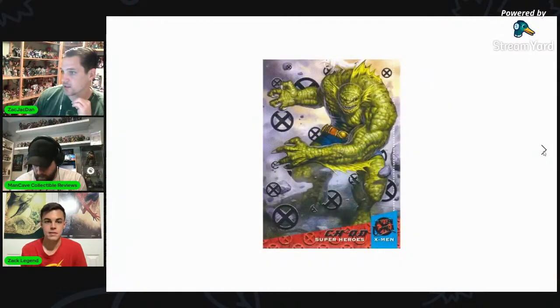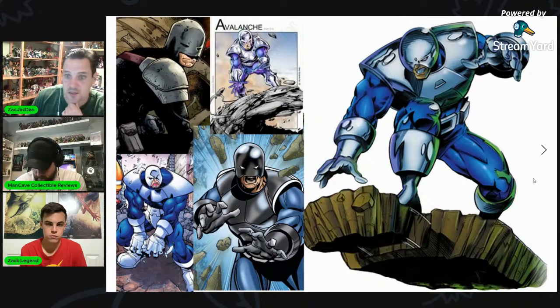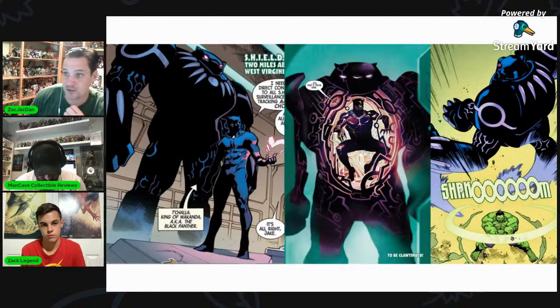So I don't think that this has to be a Build-A-Figure. But sometimes Avalanche has got some pretty good size to him. So he's kind of on that middle scale. If they're going to do it, then get it out there to us. But the fact that we already know they don't even really care. Oh, man, Dave, that's a good one. Spider Slayer robot with Alistair Smythe. That'd be cool. I think this could be a Build-A-Figure, but it could also be, like you guys said, the box set with the Brotherhood. Then you have your Black Panther Hulkbuster.